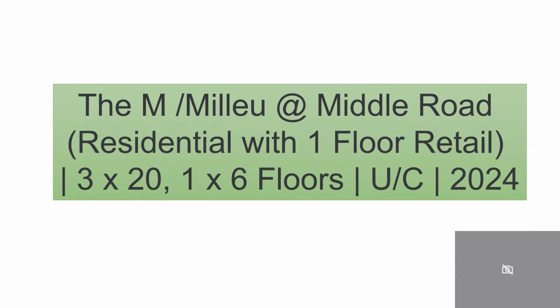Today is the project called the M. This is one of the very high-end condominium projects at Middle Road. It caught my attention during the circuit breaker. It came out in the news that it is three blocks of 20 stories and one block of 6 stories of common facilities, currently under construction and targeted to finish by year 2024.